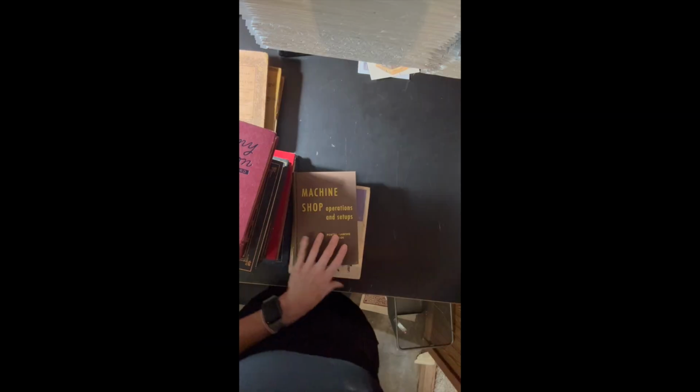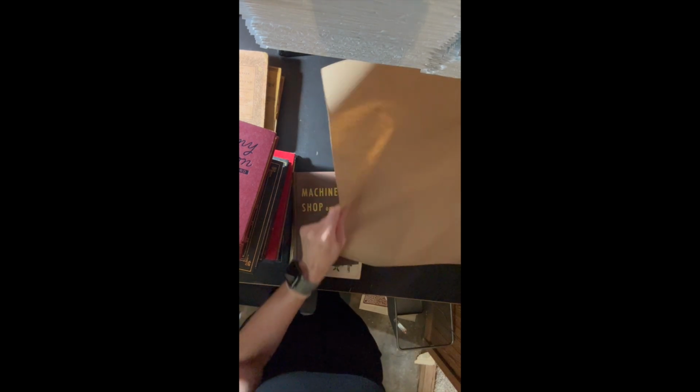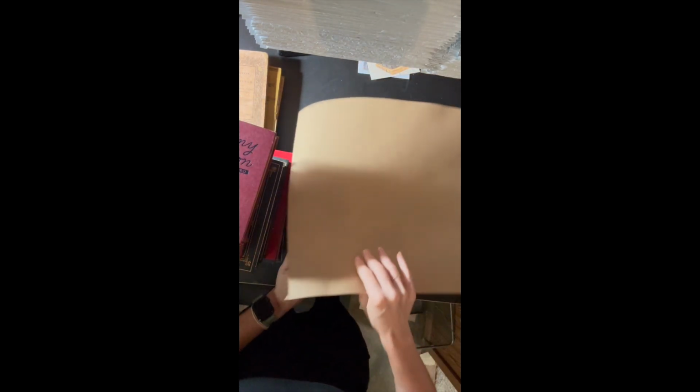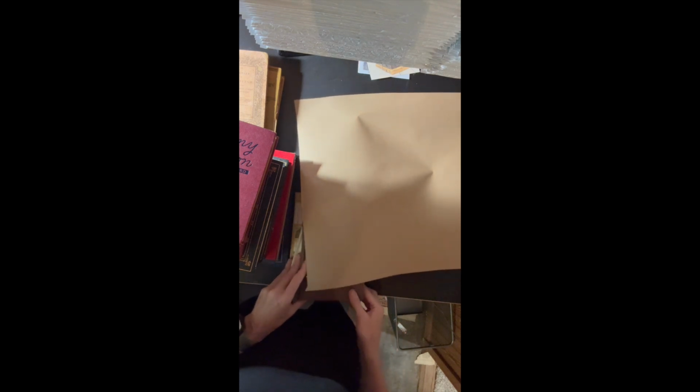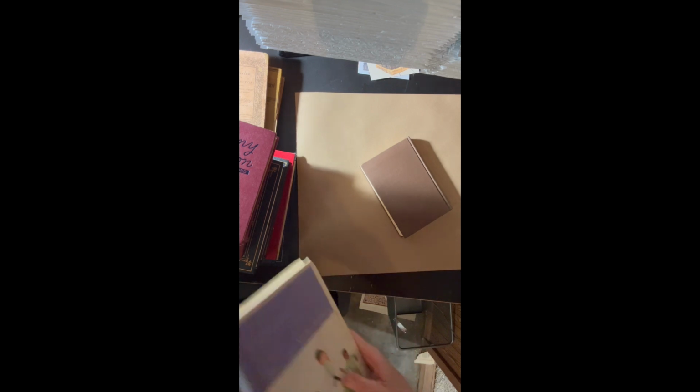Okay? So I'm going to throw this phone up here and we'll see if I can film the actual shipping. I have my little paper thing here. And then I just wrap them up.